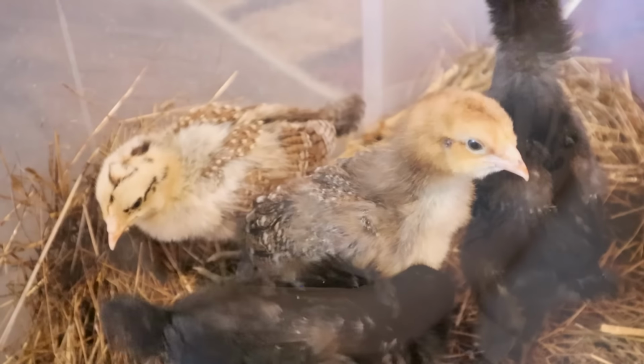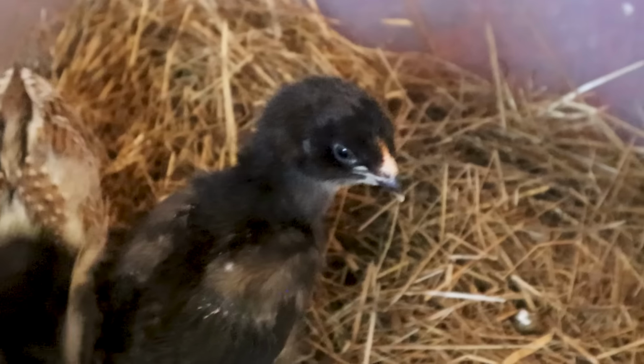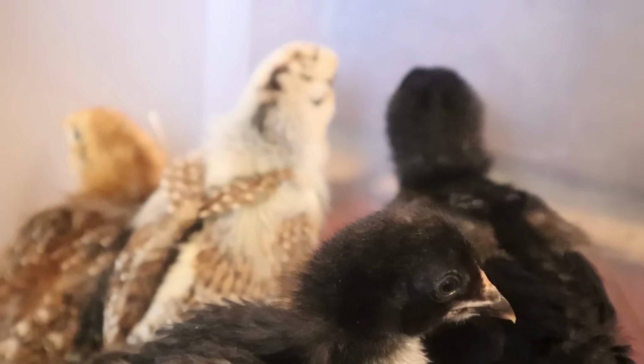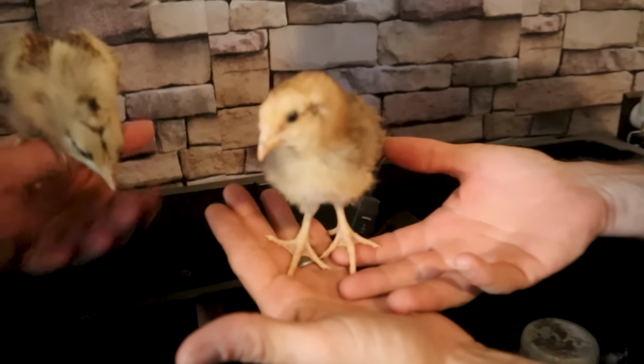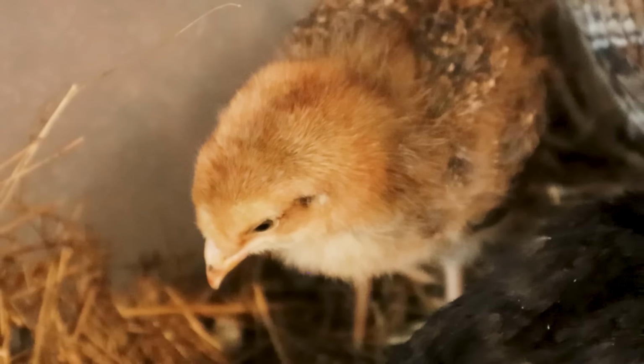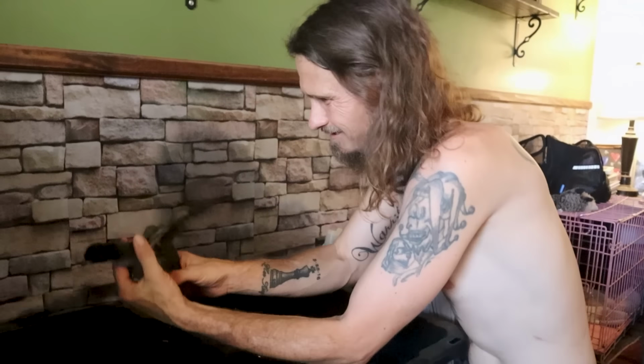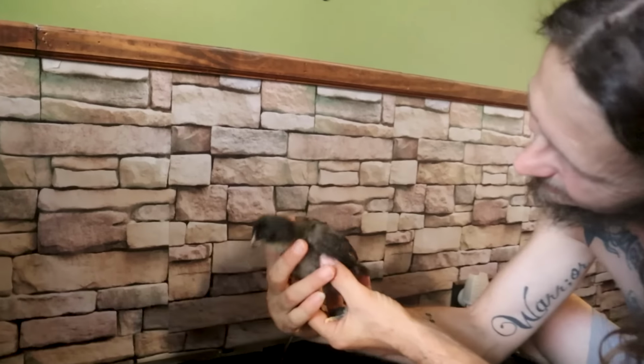I'm so happy to see a couple more white ones and brown ones. I absolutely love these colors. These are so beautiful. That one you're holding is really pretty. That was actually the first one that hatched. And this one was the last one to hatch. Oh, I see you, I see you.